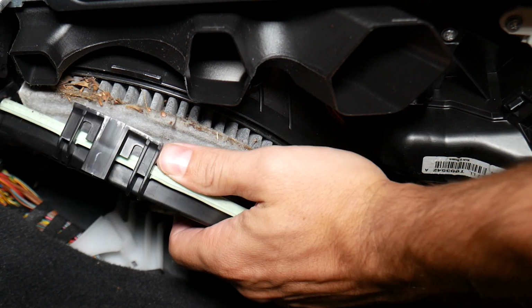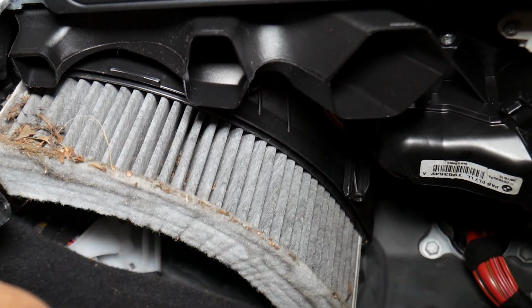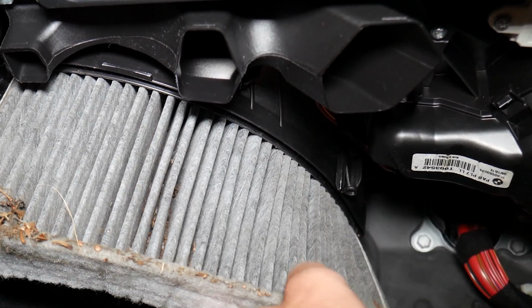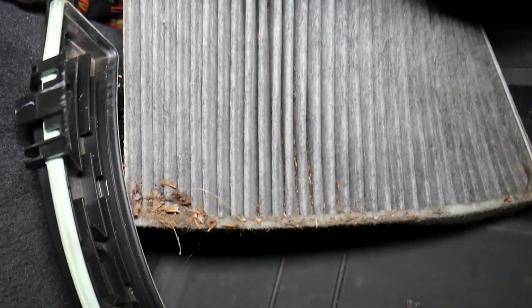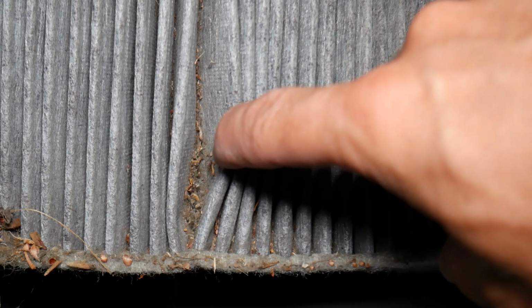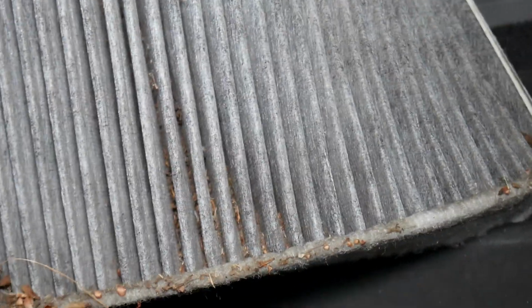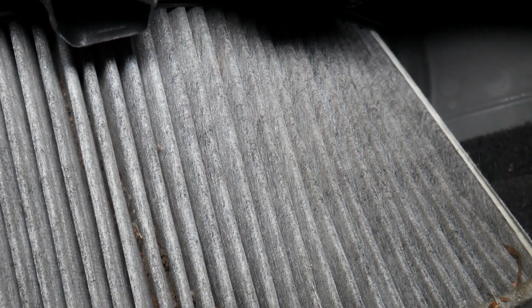Okay, that's why it's important, guys, to replace your cabin air filter. Most people will not, and you're going to pay the price with your health. You can see that yuckiness, guys, that's buildup of dust, dirt, mold, and everything else that you're breathing. In cabin air filters, it's very important to replace them often.